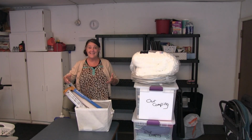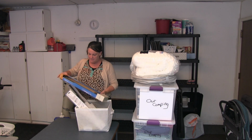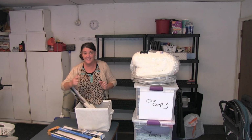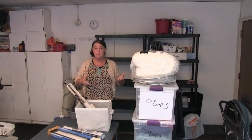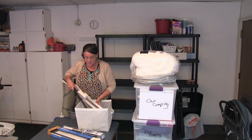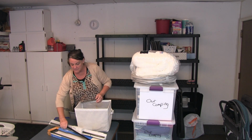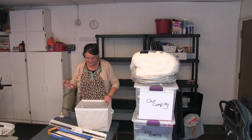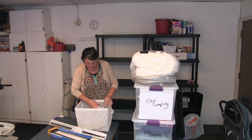So we took a little break, and now these are some of the things that were supposed to go into the camper that Brad was going to do upgrades on. So we will have him bring these to the camper and either fix it or we'll return everything in it.